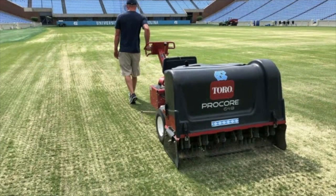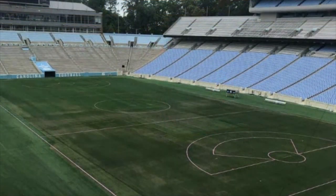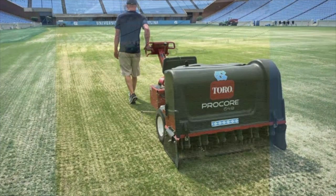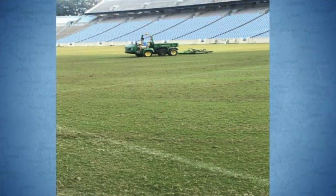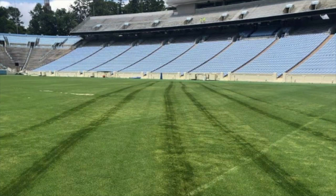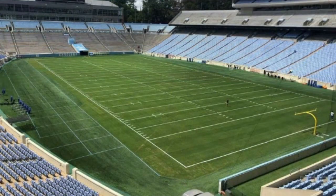Because of that, we didn't get to reside. We missed our window. So we decided, let's grow this in. We spent the summer aerifying, top dressing, growing it in. We had great response with the Latitude and the grow-in. We almost had it perfect, and we had a hydraulic leak a week before the first practice. So a lot of things got thrown at us. But it grew out about a week later, and we're ready for the 2018 season.